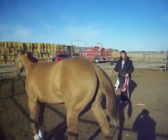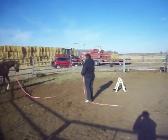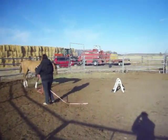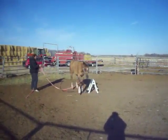You're getting big from my pick. Yeah. She's not quite sure what I want from her yet. She's figuring it out, though.